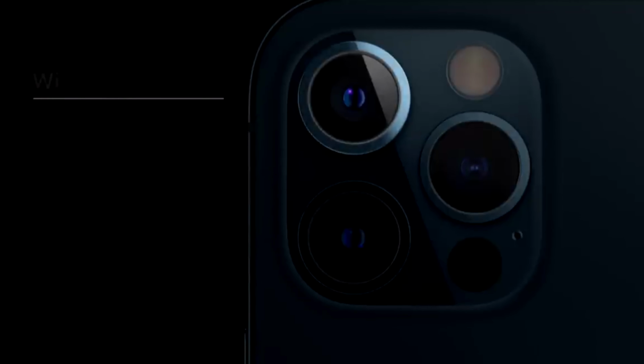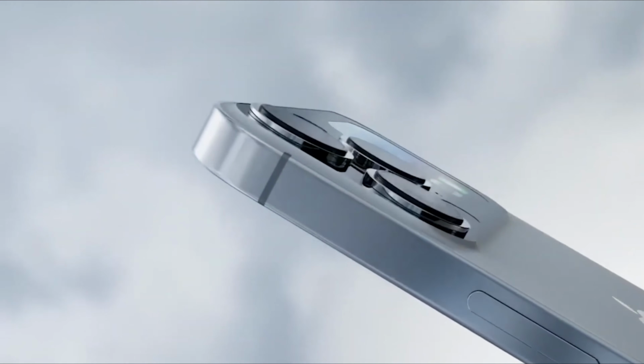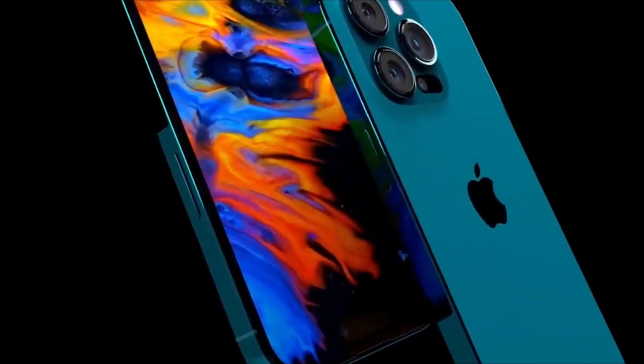The iPhone 15 Pro is expected to include a 3x optical zoom, similar to the iPhone 14 Pro Max. Due to the internal space requirements for the hardware, Apple is most likely reserving the periscope technology for the iPhone 15 Pro Max.